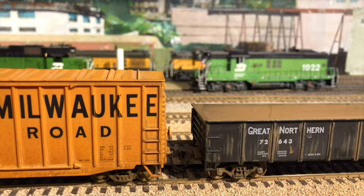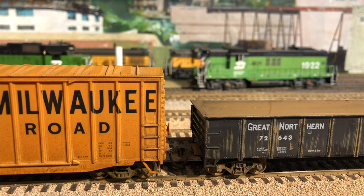Bang. But actually, it didn't quite couple. If we had just been using those wire nut brakemen, it probably would have. So anyway, we'll do that another time.